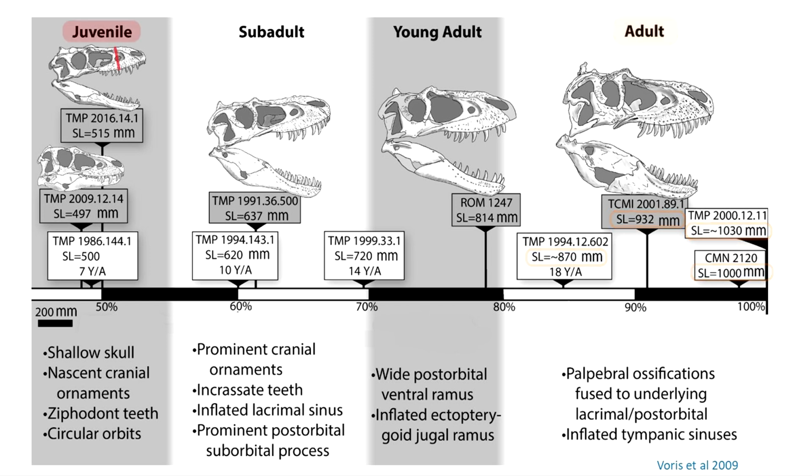Relatively speaking, you can see also that juveniles have shallower skulls relative to the length, and this deepens through the growth stages. The orbits start off circular, and with each life stage, the shape heads towards the final form we're familiar with in the adult. Cranial ornamentation is nascent and humble in origin, but becomes more prominent with each growth stage. And in general, you'll also see the maxilla, the nasal, the lacrimal, and the postorbital bones get increasingly rugose. And of course, all these are features you'd hardly expect to see expressed on the model.